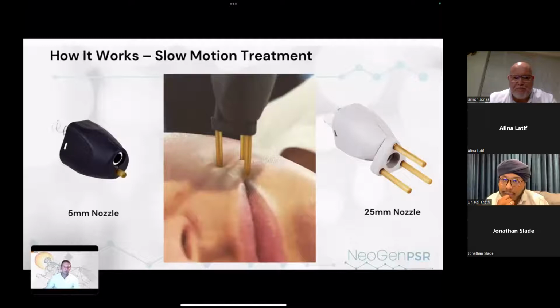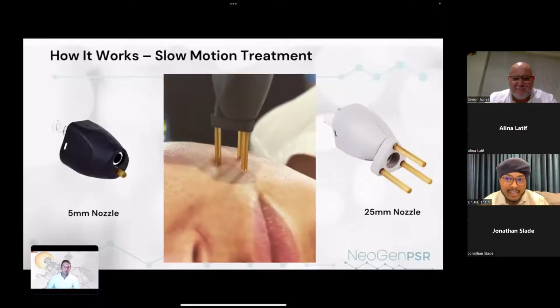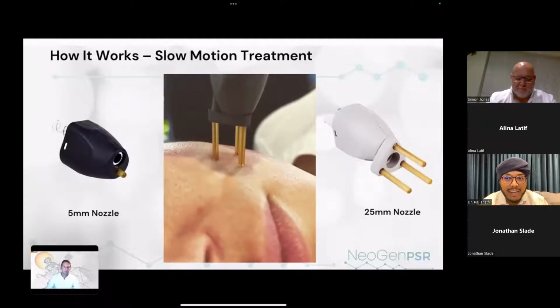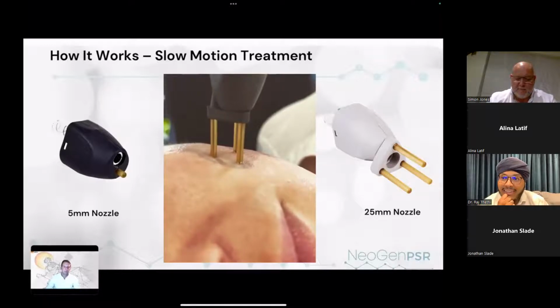So how does it work? This is a slow motion treatment. I can't believe I caught this on my iPhone, but I'm very impressed with myself, so I'm just going to take a second to gloat. So listen to the noise. Isn't that amazing? I was like, wow, it's very cool. It's very sci-fi. I could watch that all day long. So the slow-mos of it are fantastic.